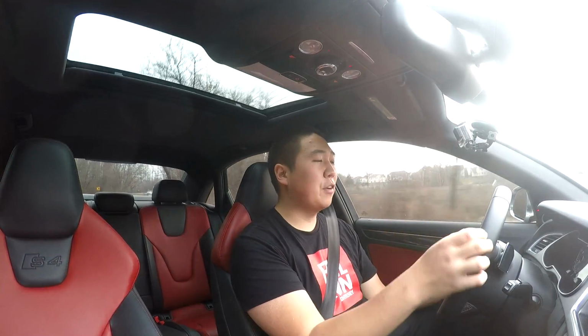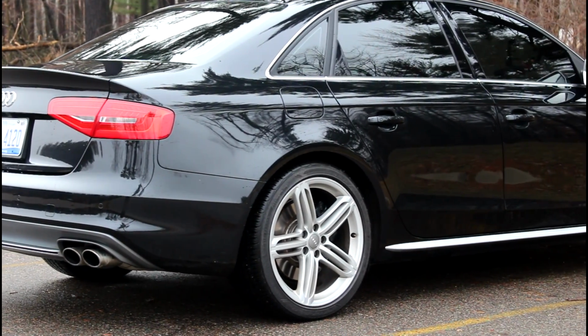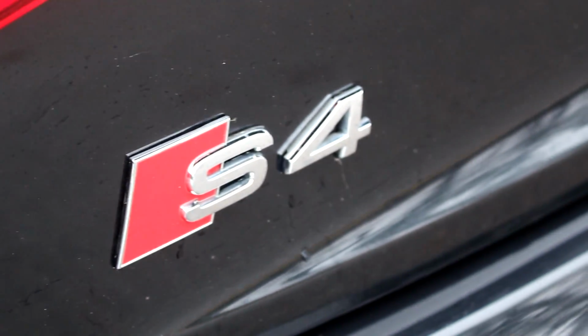Styling-wise, this does look very similar to the regular A4, which is not a bad thing. They both have great proportions, the signature LED running lights, but small details on the S4 set it aside, such as the quad exhaust tips, the small badges on it, and the upgraded wheels.